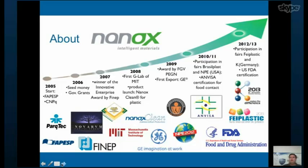Since 2008 and 2009, Nanox created a very important and very robust platform to produce antimicrobial products like silver-based materials. And since 2009, Nanox exports this technology to countries like Mexico, Colombia, Chile, and Argentina. Since 2009, Nanox created this worldwide platform to sell these products. And since 2010 and 2011, Nanox got the Mercosul regulation from Anvisa. Anvisa is a sanitary agency. It's very important to sell products, for example, food packaging or products with food content.